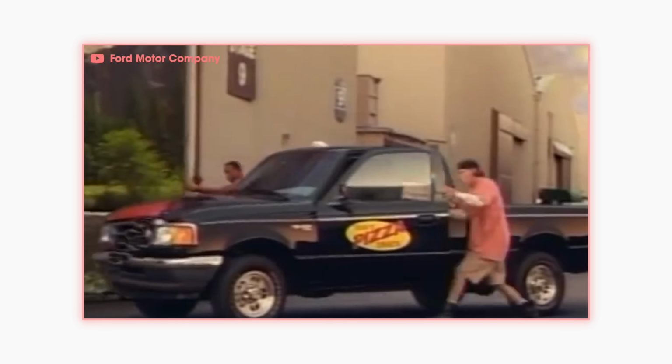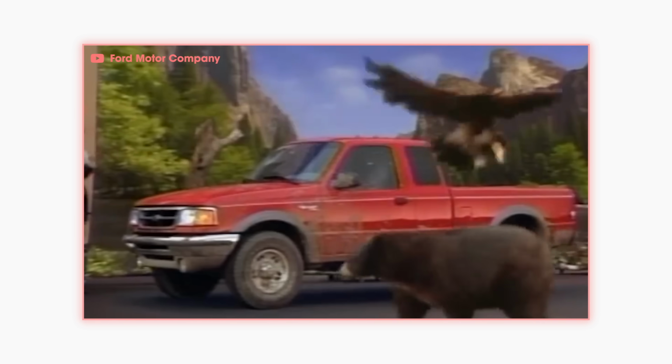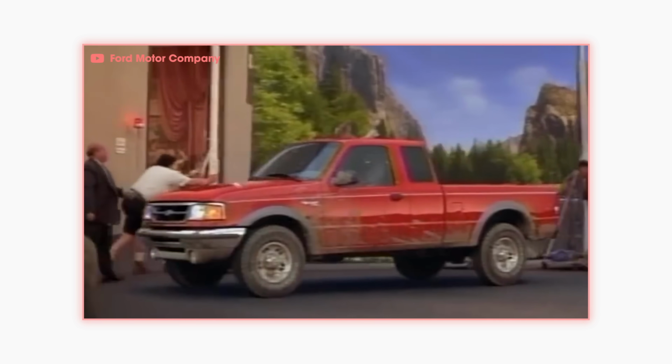Various small cosmetic changes happened over the next few years, including, you guessed it, a new grill, a new hood, safety upgrades, and even a six-disc CD changer. Ooh. And the Ranger remained a solid choice throughout the 90s.